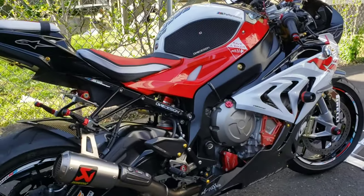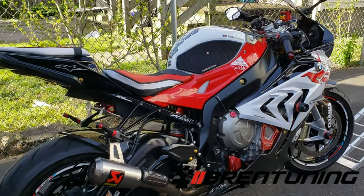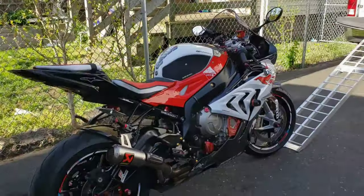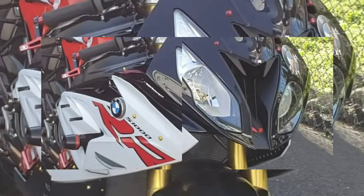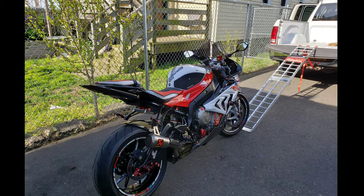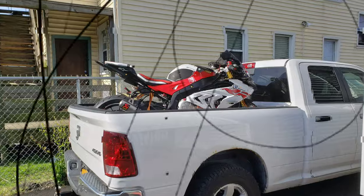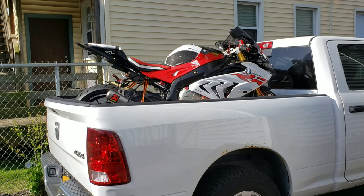We're heading to Massachusetts to Brentuning, where we're gonna unlock all the beast in this machine. Brentuning, here we come.